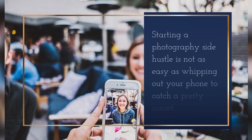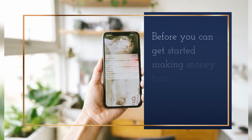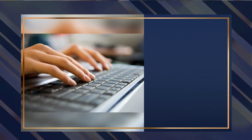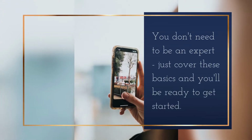Starting a photography side hustle is not as easy as whipping out your phone to catch a pretty sunset, then selling the image online. Before you can get started making money from your iPhone or Android photos, you'll need some equipment, software and basic know-how. You don't need to be an expert, just cover these basics and you'll be ready to get started.